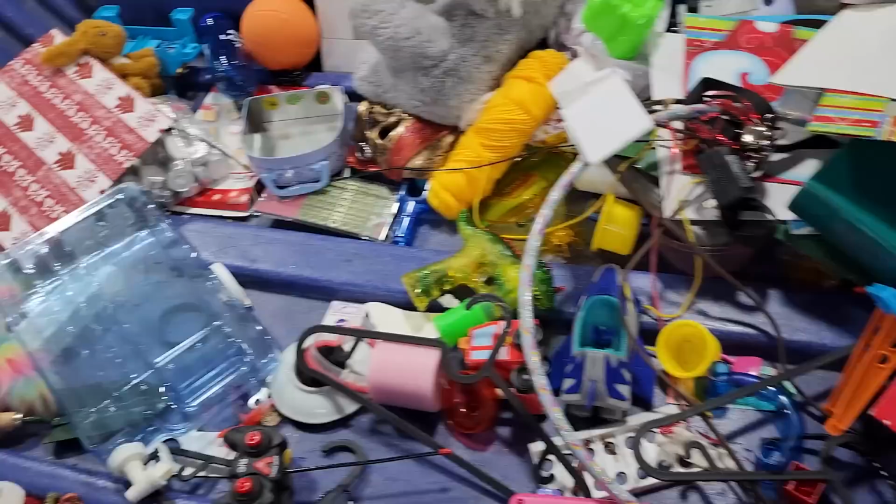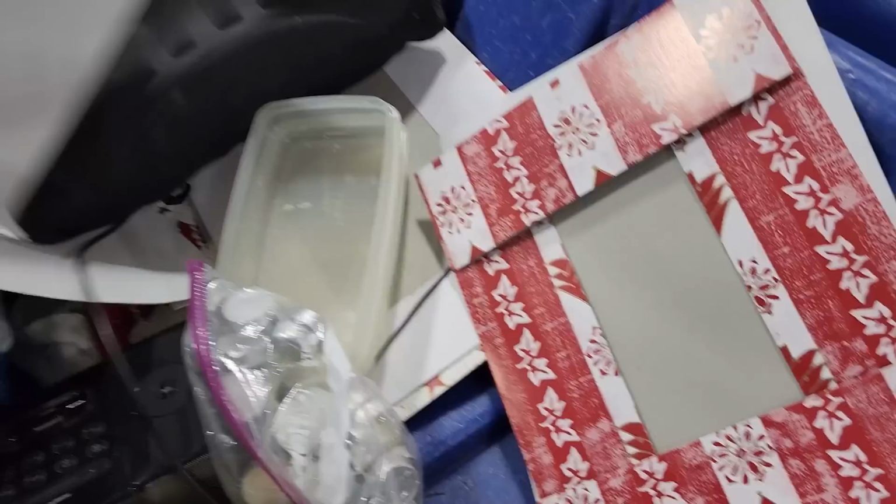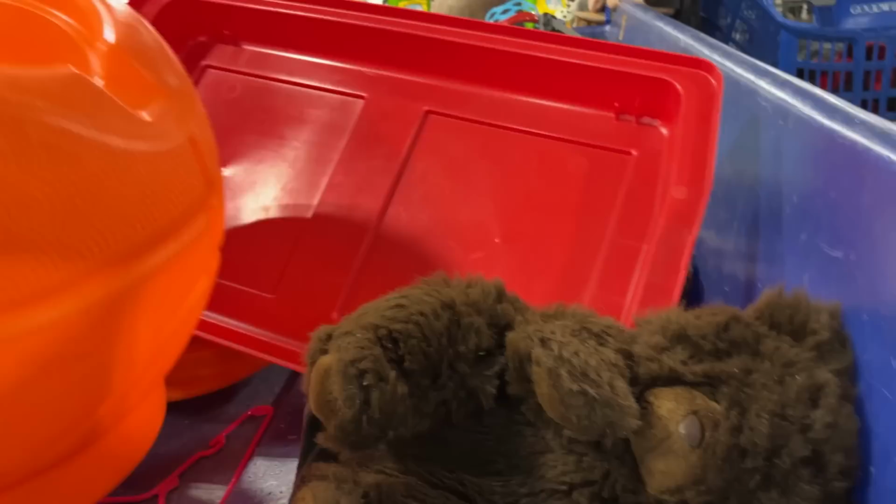Let's see, I'm not seeing anything yet. More DVD players, monitor. I think that's it for those bins. Well, there's Robin down there, searching away. This is cool. Little toy man.